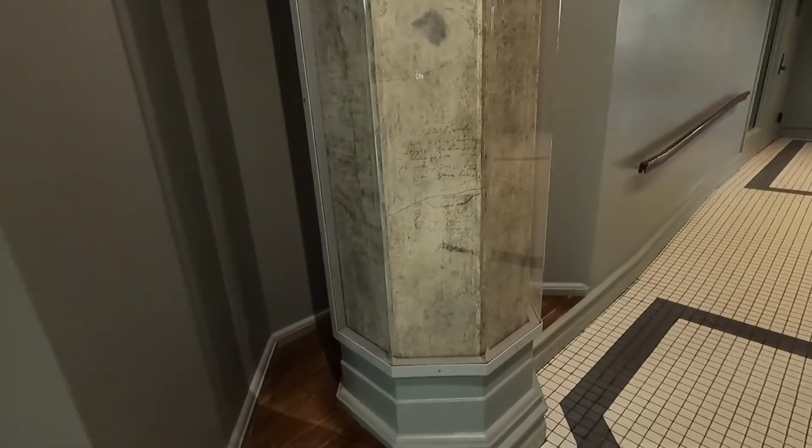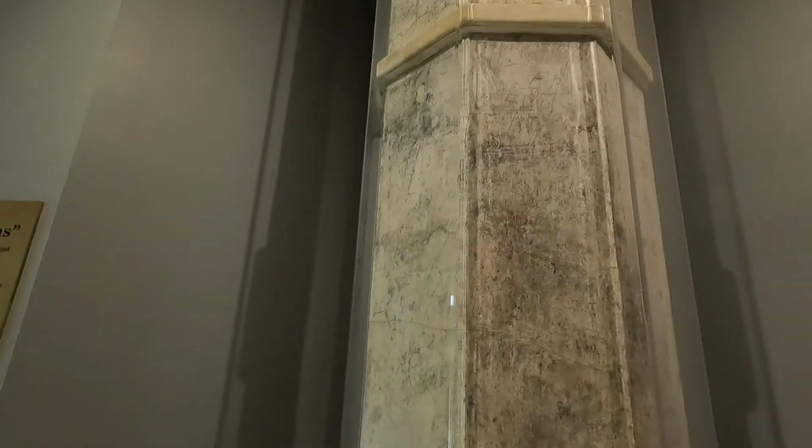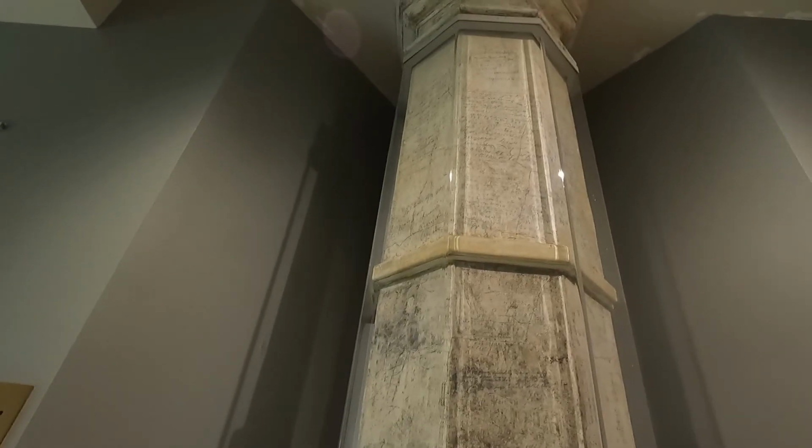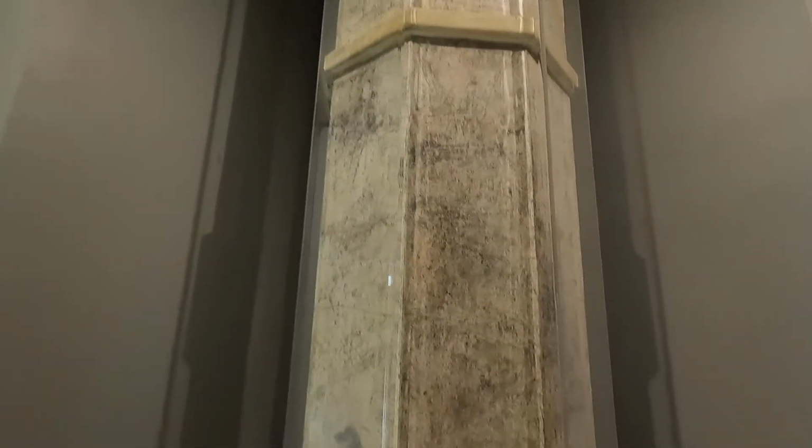So right here in the columns, you can see what different immigrants wrote on it. So much history in it, just so much story with each ink pen that went on these columns.